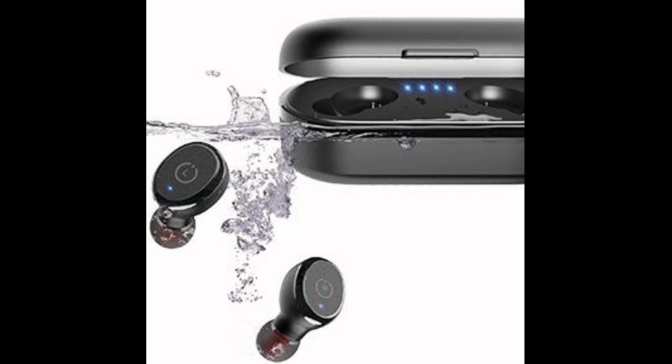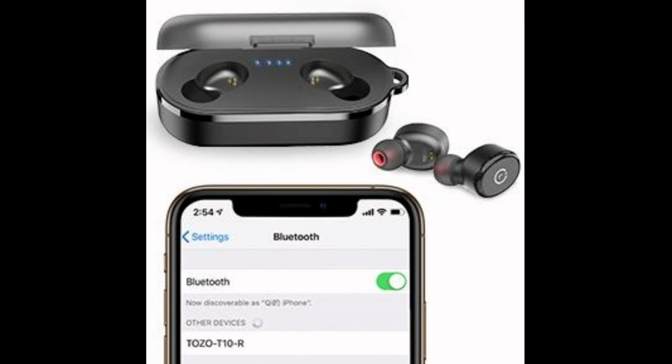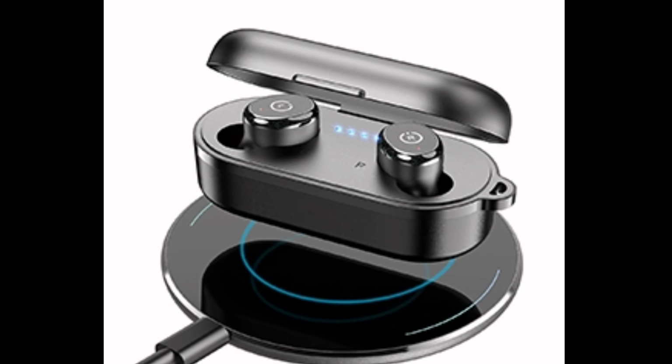Upgraded faster wireless charging. Enjoy fast charging. To fully charge the rechargeable case, only 1.5 hours via fast charge USB-C cable or less than 2 hours via wireless charger. Playtime lasts for over 6 hours from a single charge and a total of 30 hours with the charging case. The charging case is compatible with most wireless chargers.